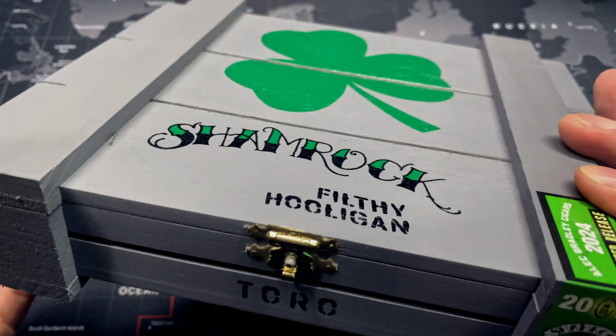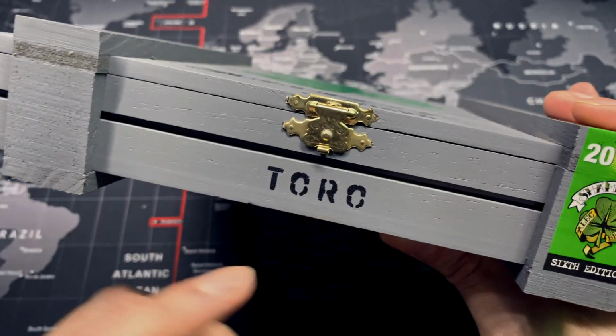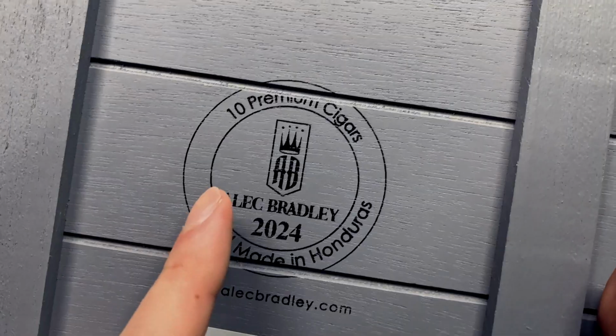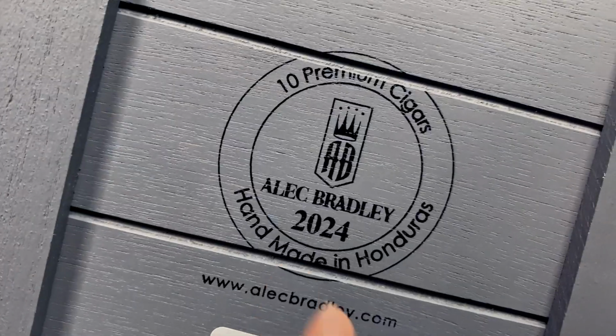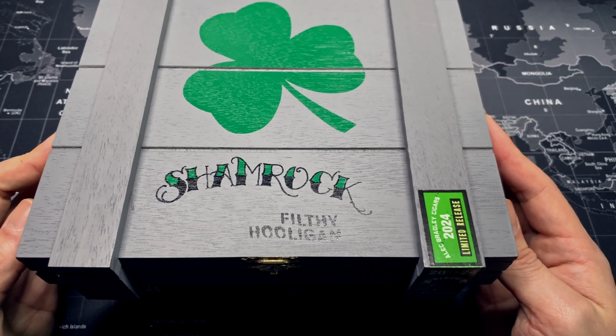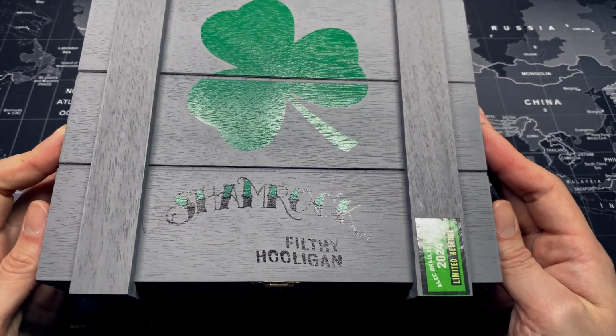This box does contain 10 cigars, so it's going to be 10 of the Toro size. Here at the bottom, we do have 10 premium cigars. Alec Bradley 2024, handmade in Honduras. So overall, I really do like the box's simplicity. And honestly, I do feel it's a very good looking box.